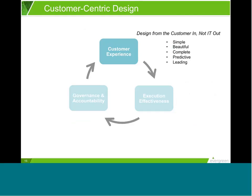For customer-centric, what is most critical is always design from the customer in rather than IT out. And this is really the highest value principle because it's the Achilles heel of a service. If the customer won't use it, we're done.